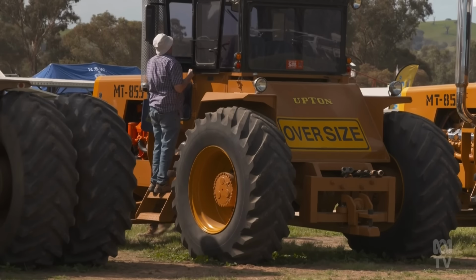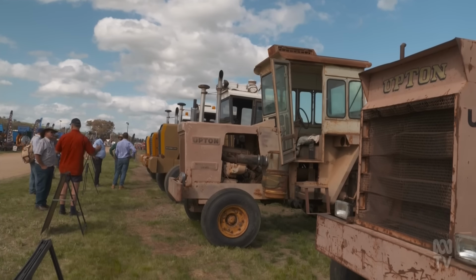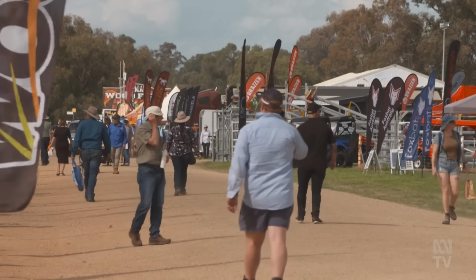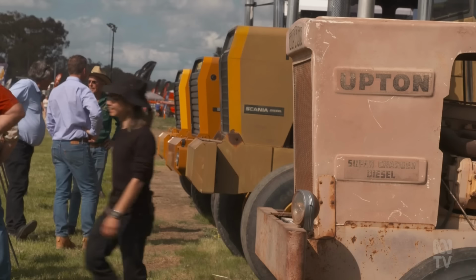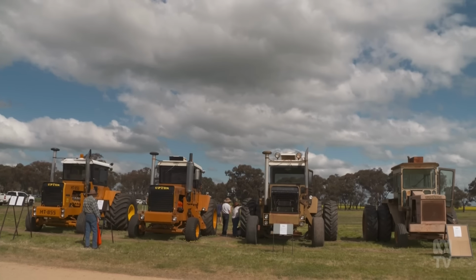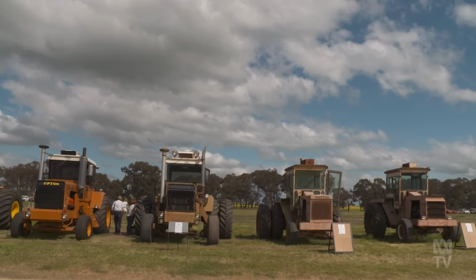So for Tractor Tragics, it doesn't get any better than this. 5 Upton tractors in a row. The Henty Field Days in southern New South Wales this year marked its 60th anniversary in style. The organisers tracked down these machines and their devoted owners. This headline attraction was the first time there's been so many Uptons assembled in one spot.